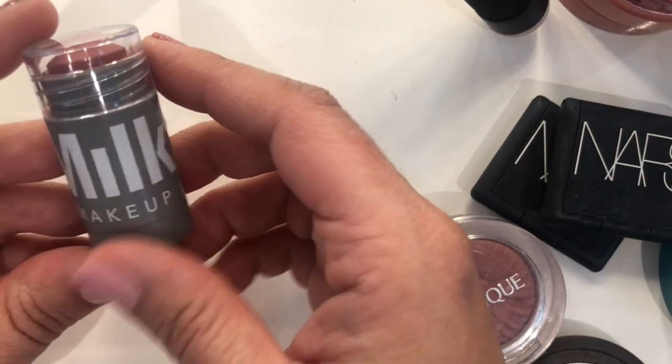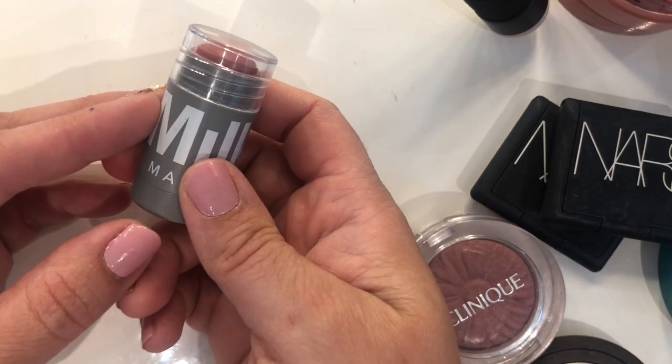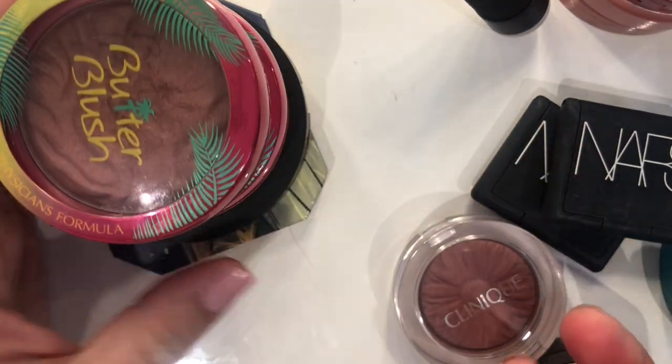And then the Melt Makeup. This is in Work. There you go. All right, then for my drugstore blushes, I only have 4, and I'm shocked by it.